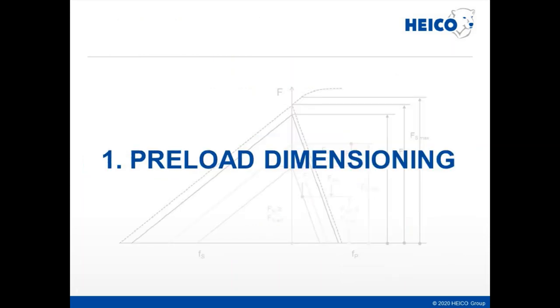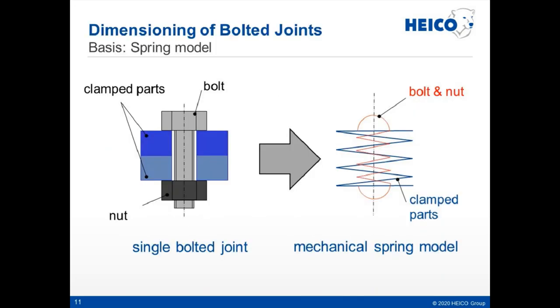So we'll start with the preload dimensioning. You see in the background the distortion triangle. But the basis for dimensioning is a spring model. So you can replace in the theoretical model the bolt, the clamped parts and the bolt and the nuts by two springs which are a parallel connection.